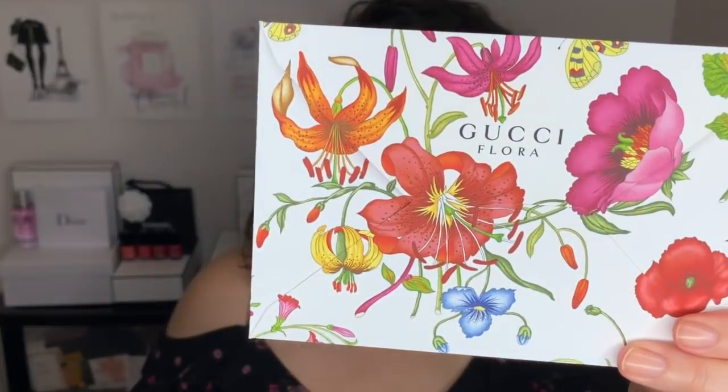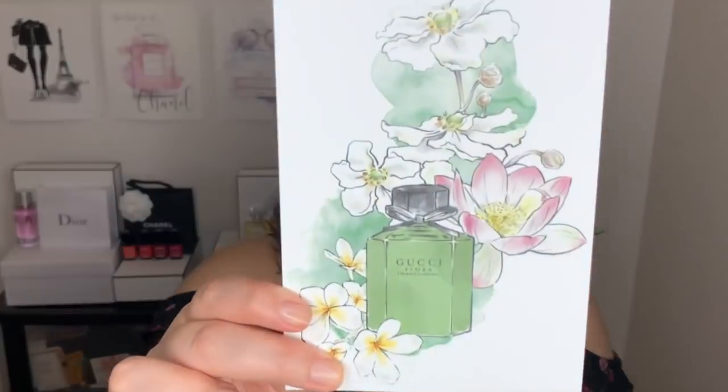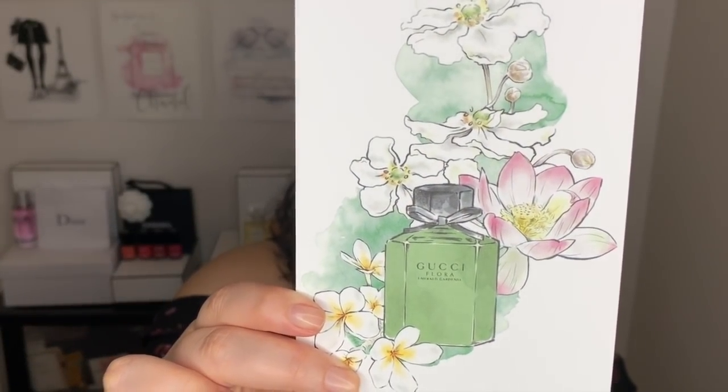So since I made the purchase online, they also sent this little card here. It just says Gucci Flora, and it has the beautiful Gucci floral pattern here. It's really pretty. And then you have this card here that says Gucci Flora Emerald Gardenia. This smells so good. When I opened the cardboard box, I was like, did I order perfume? I couldn't remember because it smelled so strong. And this card still smells fantastic along with this here. I think I'm gonna keep this and stick it in a drawer just to have it smell so lovely. I haven't tried the Gucci Flora Emerald Gardenia, but I might have to because it smells fantastic.